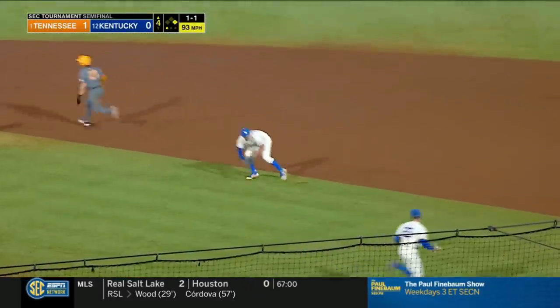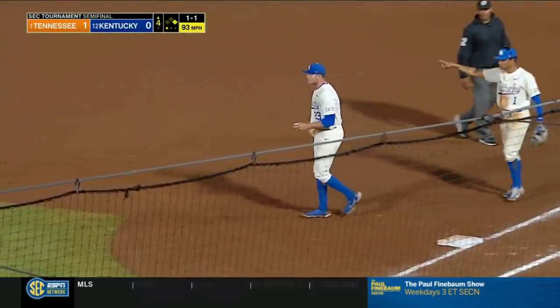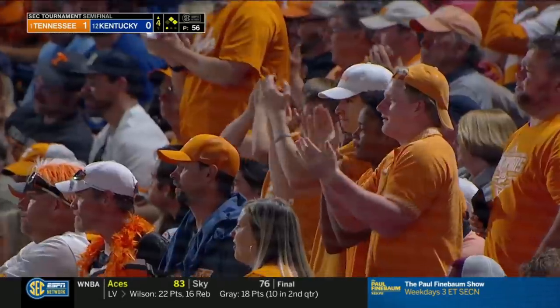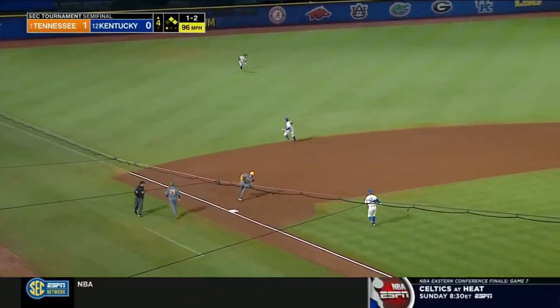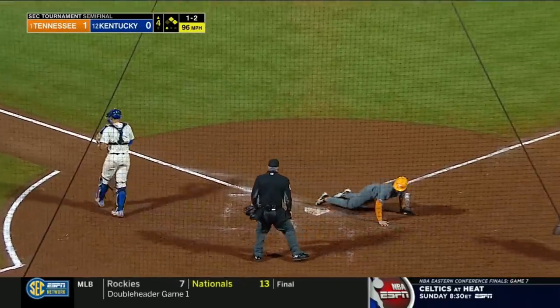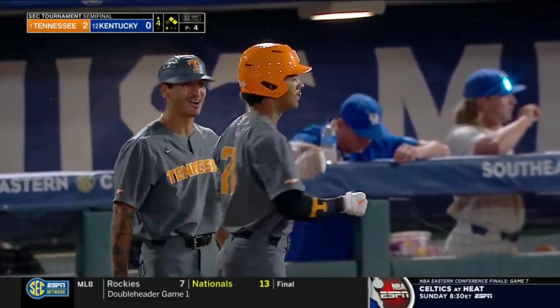Off the glove of Plastiak, recovers back to first late. And Tennessee's got something cooking on an infield single off the bat of Drew Gilbert. With a 7-2 win earlier, that one gets through the left side. Here comes Beck around third. The throw is through. And Tennessee adds another. Trey Lipscomb with a fist pump and a run scoring single.